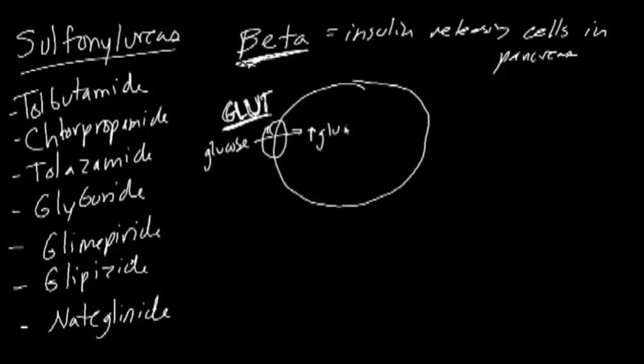So high glucose. Now, what typically is going to happen is this high amount of glucose is going to cause a high amount of insulin release. Now, what's going to happen in diabetics is you're going to have this high amount of glucose, except the pancreatic cells won't respond as well. What we can do is, I'll go through the basic physiology here.